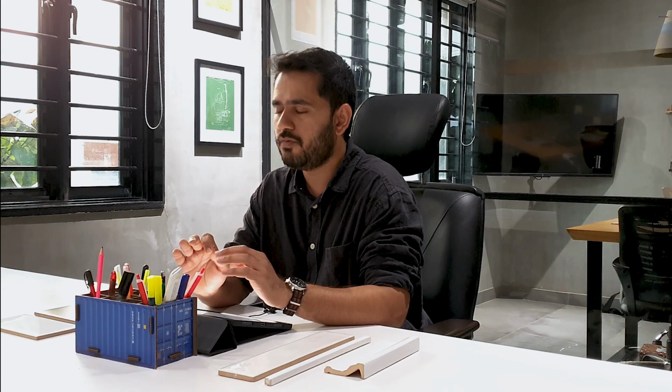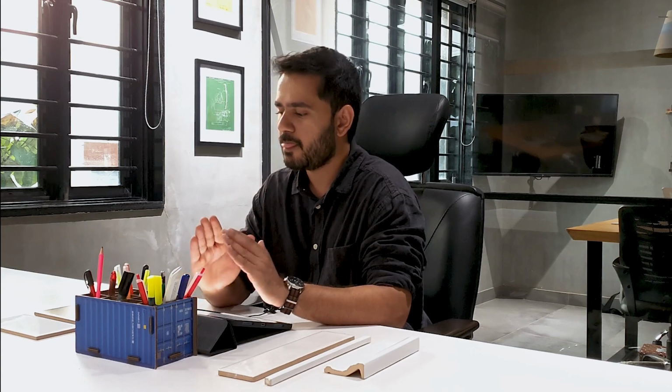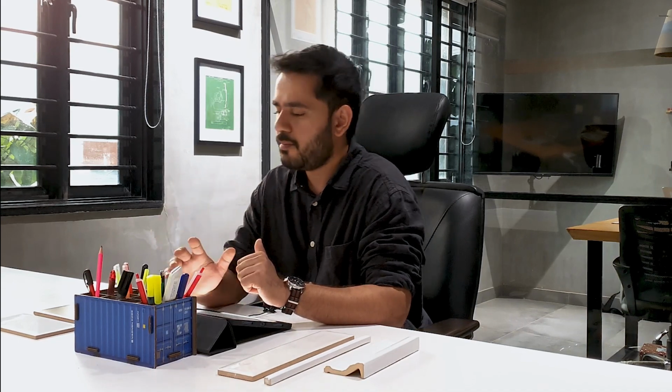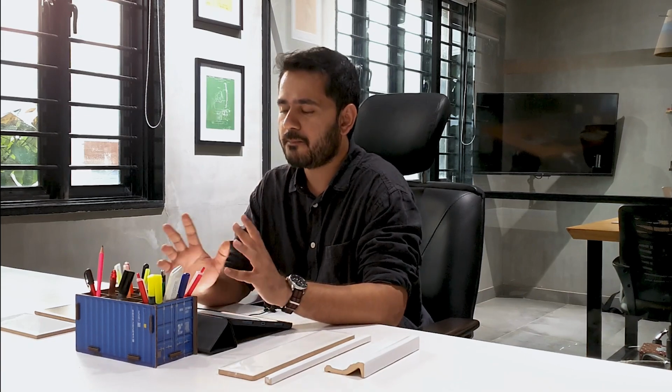But in order to achieve that timeless look, you have to follow a particular set of, as I can say, rules, not exactly rules, but some tips. You have to follow those tips, because it can get a little bit confusing. There are so many subway tiles in the market right now, so which one to choose, which is the best option for that timeless look?